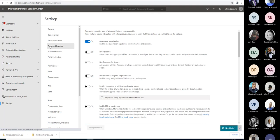You can configure advanced features like automated investigation. So if you don't want it to be automatically investigating, you can turn this off. But who wants to turn off automatic investigation? So you leave this turned on. You want live response, so immediately it is responding. Once it detects it, in seconds, it is already responding.